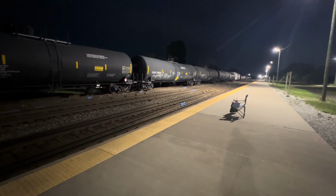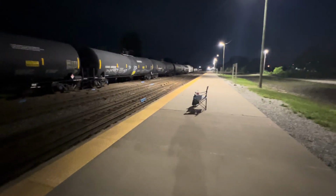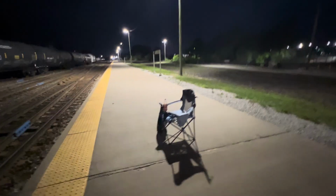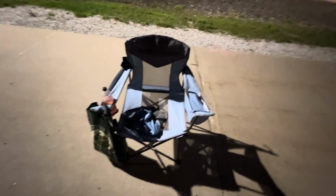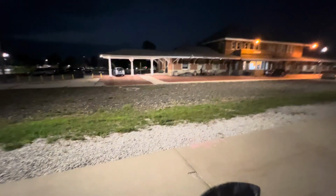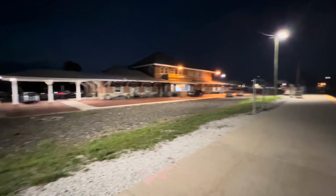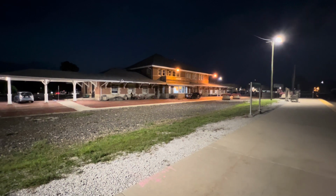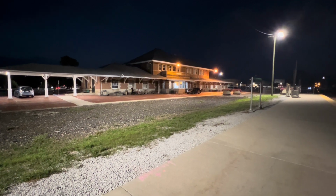Oh my gosh, this guy stopped. Well, let's do a few other things. Here's my portable chair I bring from LaGrange Park, Illinois. And here's the beautiful Elkhart, now Amtrak passenger station. It was built in 1900 for the Lakeshore and Michigan Southern Railway, later New York Central Railroad, now Amtrak.